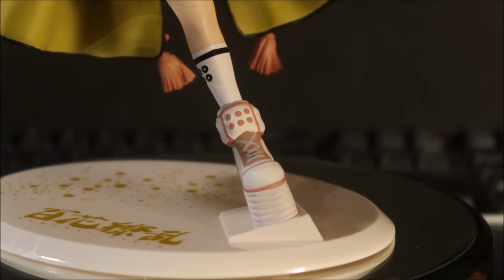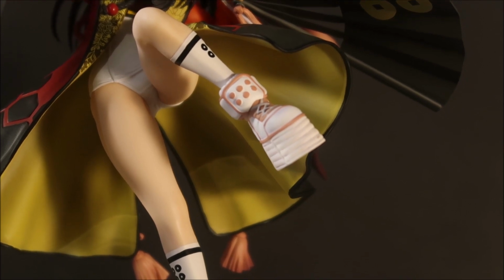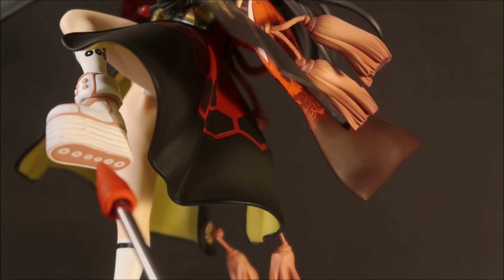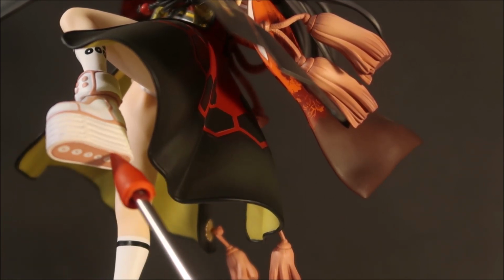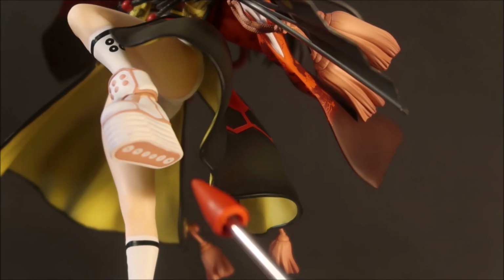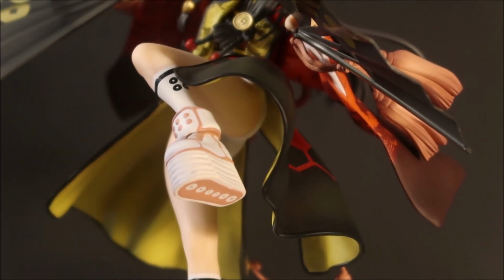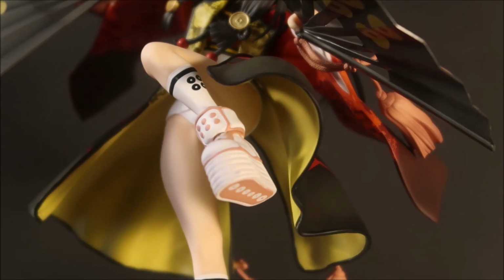Let's take a look at the other shoe or boot. And then you get a good shot of her lady bits. So there's the boot, and you can see the bottom of the sole for this one. It's pink with white dots. There's a lot of circles on her, lots of shapes on her, is what I'm gonna say. It looks like there's a scratch here. Pre-owned figure. I don't know, guys, but it's okay. It's not a deal breaker. That looks like something you could easily fix with some paint.